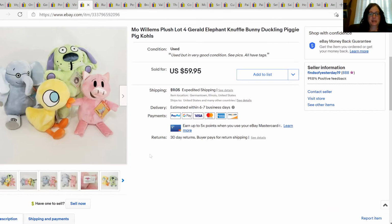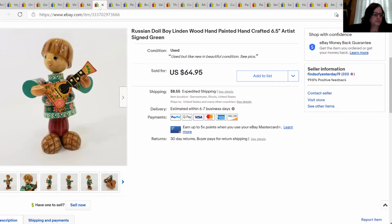But I did end up selling these for $59.95. They were all in at $68.65. My profit on these is $47.44 for 4 plush, and I just put them in a poly mailer. The problem with this one is they never did reach their destination. It was in December, and USPS refunded my money on them, and I don't think the lady ever got them.